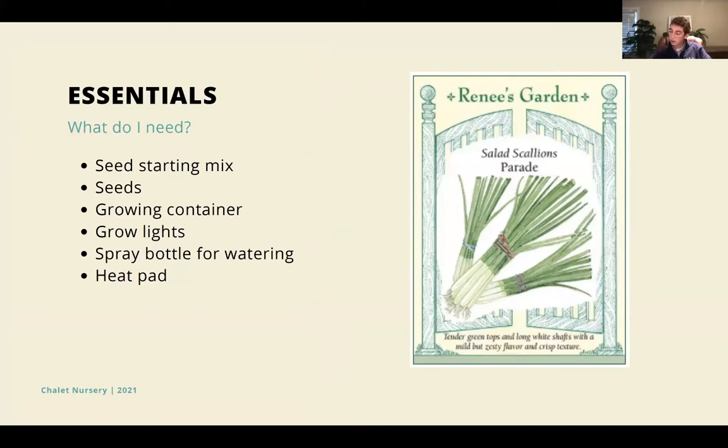The growing container. These are the disposable growing containers that I like, which I'll be using in the demonstration. I'll talk more about that in a moment. Also grow lights for supplemental light, and a spray bottle for watering. And then finally, we're all caught up now, with heat pads. I know we had a comment about that earlier.